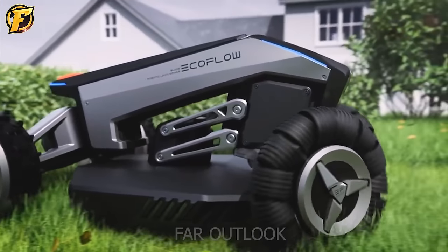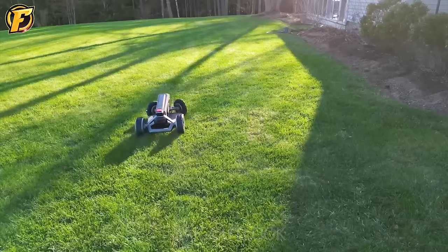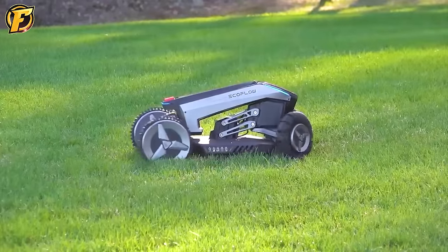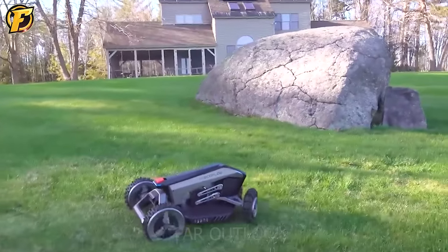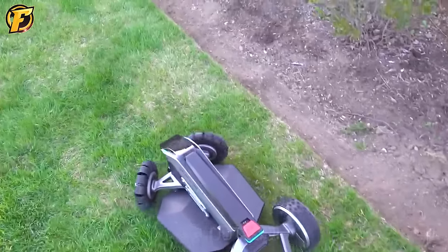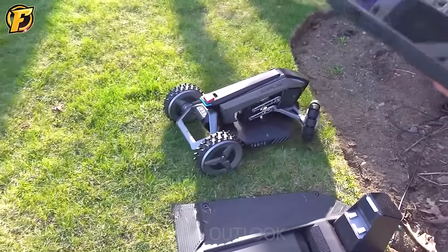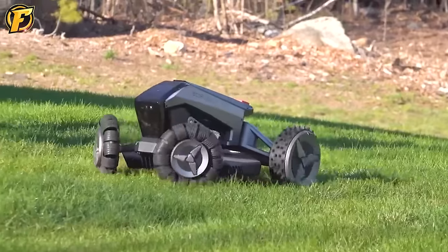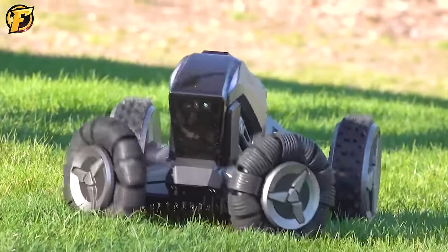The intelligent positioning system ensures meticulous cutting of every part of the lawn, while advanced sensors help the machine detect and efficiently avoid obstacles. But Blade doesn't stop at eliminating noise and emissions from traditional lawnmowers. It also opens the door to a green environment with its gentle operation.